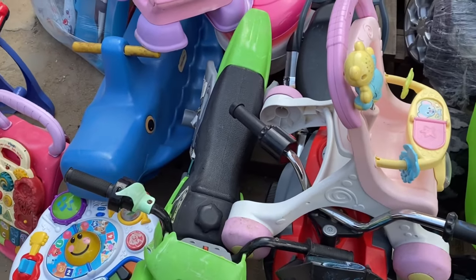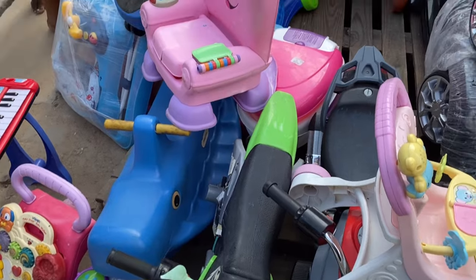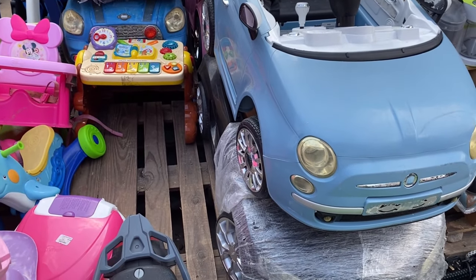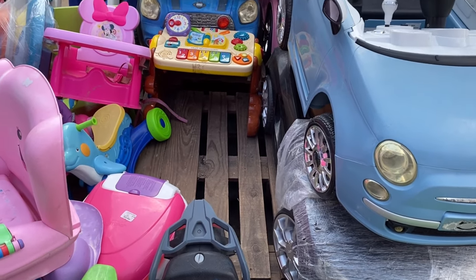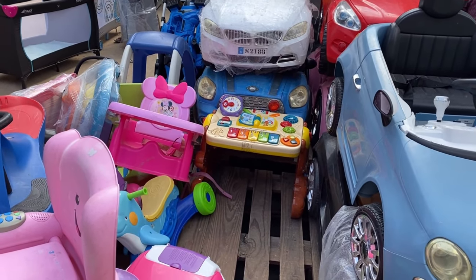If you're interested in toys, they have some bikes. How much are these cars? This one is 60,000 naira, last price. How much are you paying? 50. Only 55 if you buy 3. What of that white one? The white one is the same price.